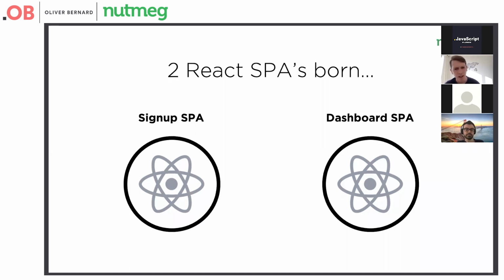Our teams were, and they are, split into domains. So one team will deal with the investment pots, one will deal with the payments, one for the customer details, and so on.